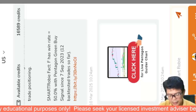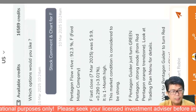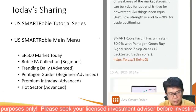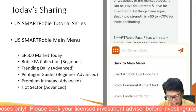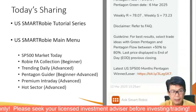I'm trying to click on this one in here. Okay, so we have switched that off. So let's look at the S&P 500. Now let's look at the next option that we have in Robie FA list. All right, Robie FA list, and then we look at Pentagon.